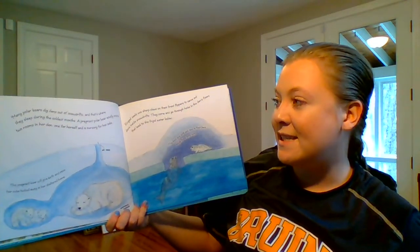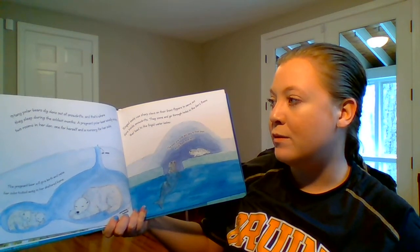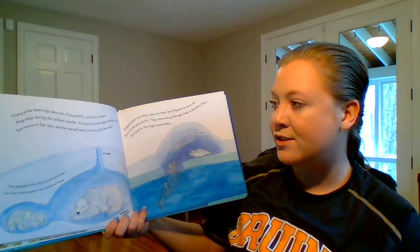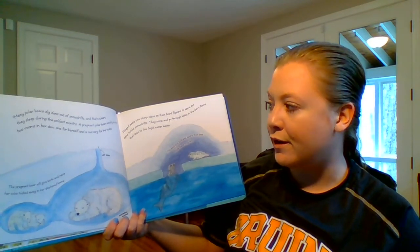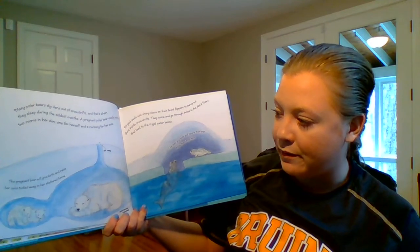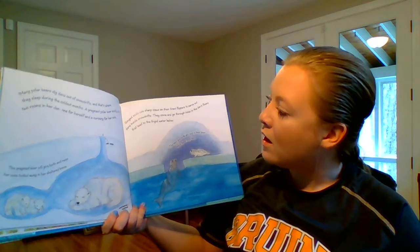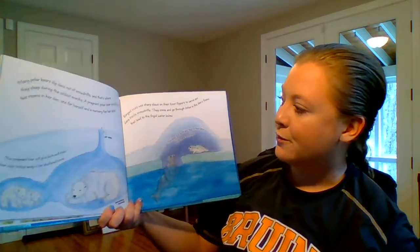Many polar bears dig dens out of snowdrifts, and that's where they sleep during the coldest months. A pregnant polar bear usually creates 2 rooms in her den, one for herself and a nursery for her cubs. The pregnant bear will give birth and raise her cubs tucked away in her sheltered home. There's an air vent and an entrance tunnel in their den too.